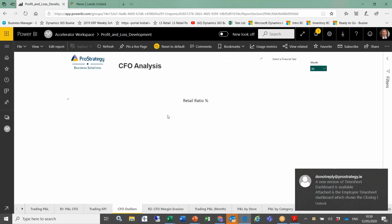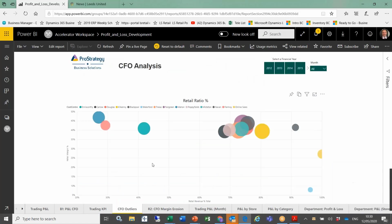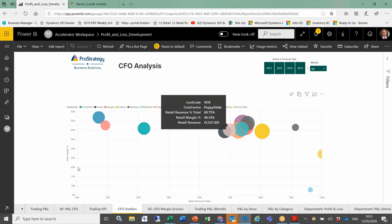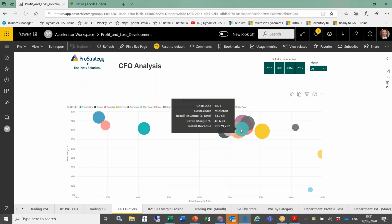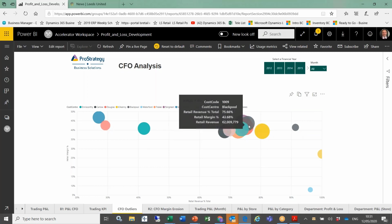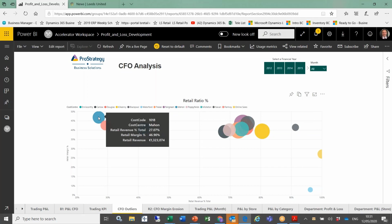Some nice features there that you can also build within Power BI, things like charts that show you outliers. This particular one is looking at a retail ratio, so looking at revenues, how much of it is generated by retail, and then how much of a margin. So we have an XY axis based on margin and based on percentage of revenue.